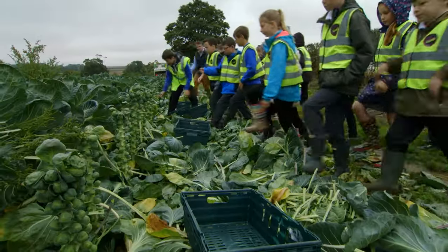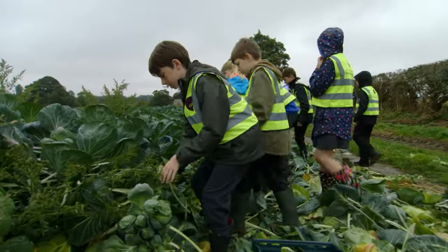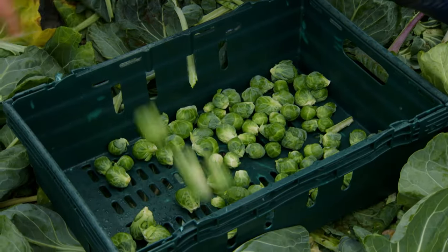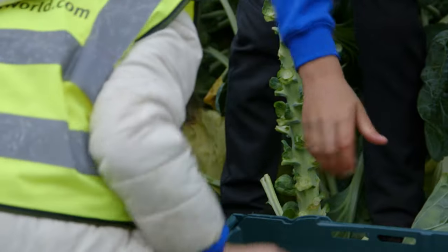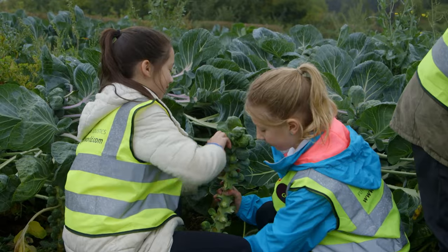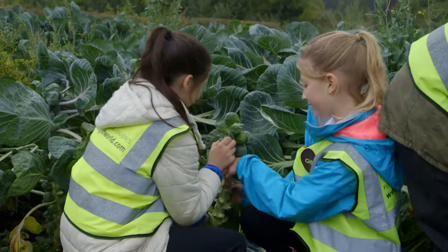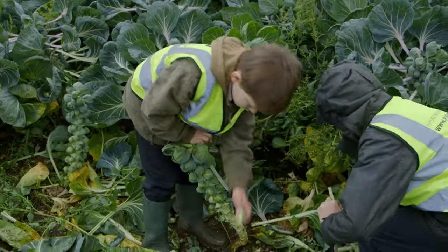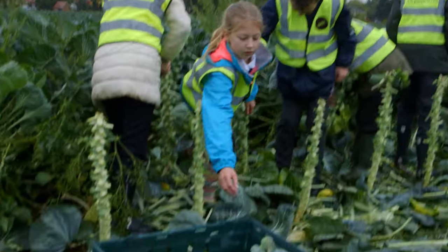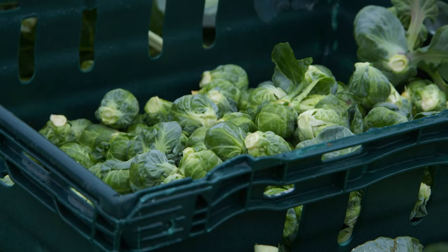Brussels sprouts come from the same brassica family as cabbages, and their name may have been the result of their popularity in the capital of Belgium during the 16th century. It was the Victorians who first introduced them to the UK, and they probably used children to pick them too. Luckily for these kids, Matthew has some modern-day farm tools. Without them, he couldn't cope with a Christmas rush.